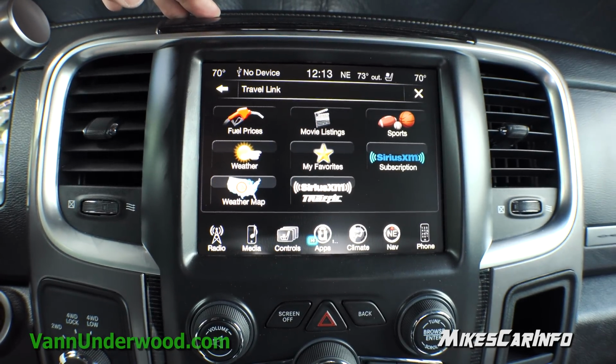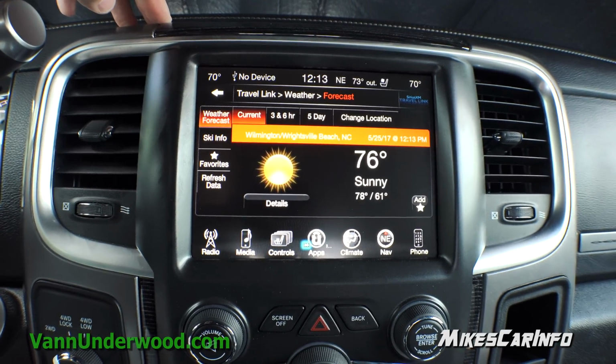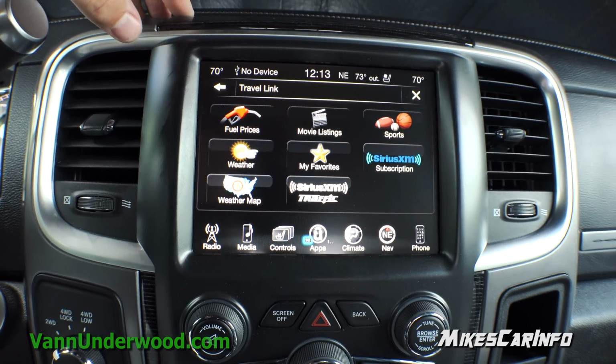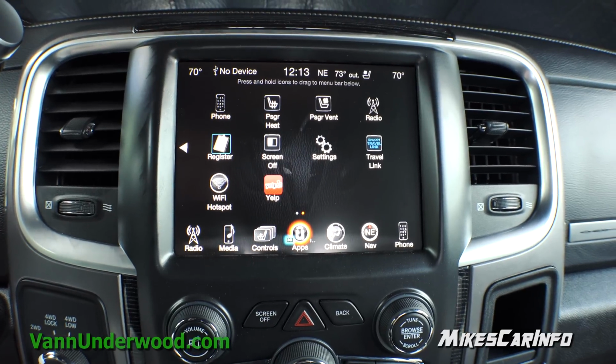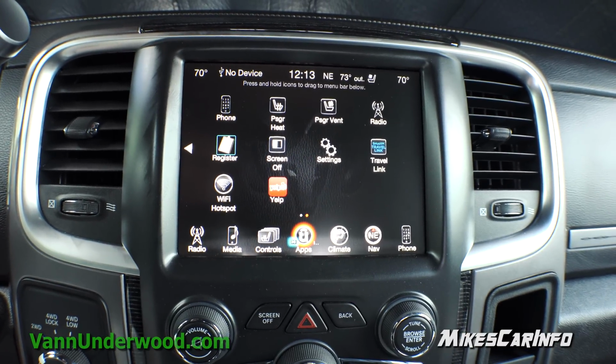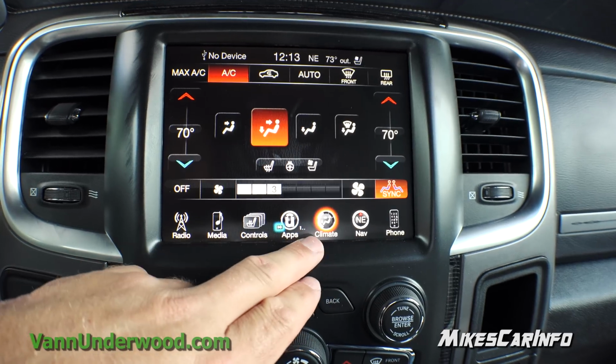Really cool feature. We can go into the weather, check out what the weather's doing. So there's a lot of stuff that we can go in there, but that's a whole program. That's one of the apps that I really think is very useful. Okay, so continuing on, we have the climate screen.